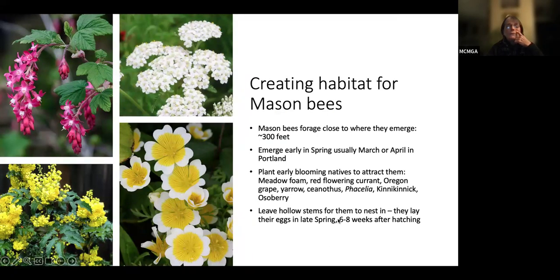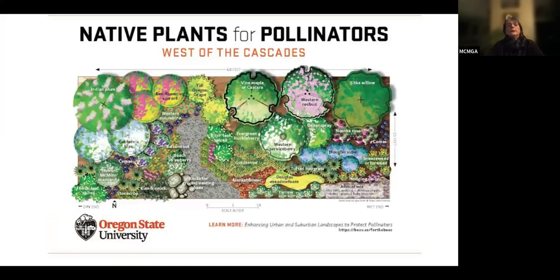This is the meadow foam I showed you that was growing in the carpet in the naturescape bed. Red flowering currant, yarrow, Oregon grape, ceanothus, Phacelia, kinnikinnick, berry, all of those are good ones. And then remember to leave the hollow stems for them to nest in to lay their eggs in late spring, 6 to 8 weeks after they hatch.